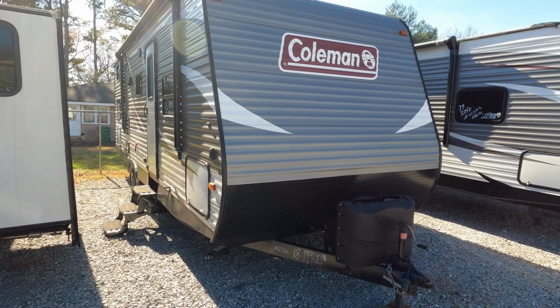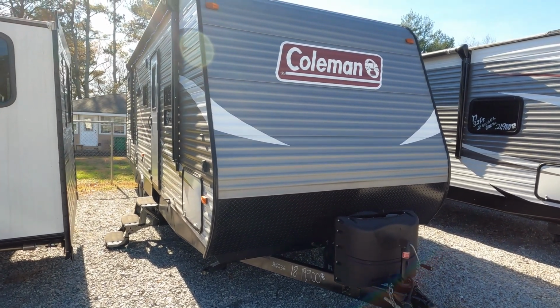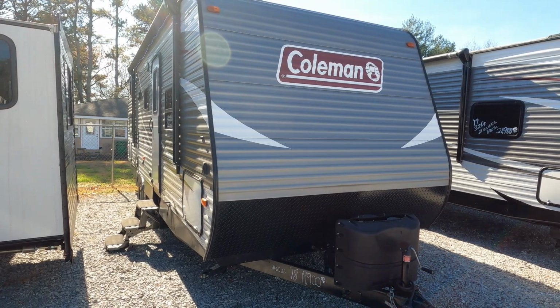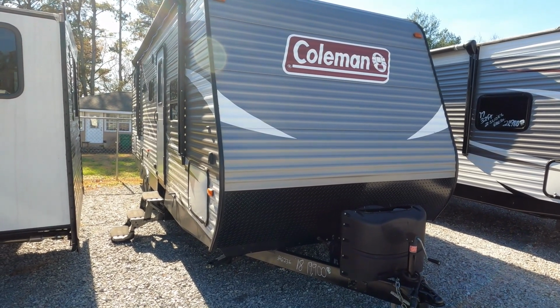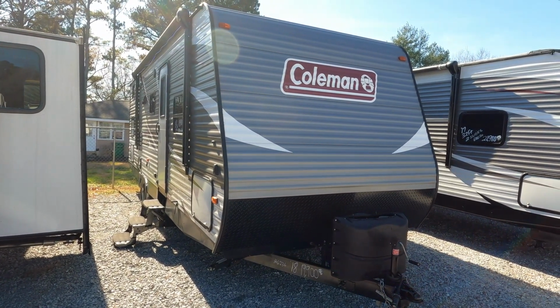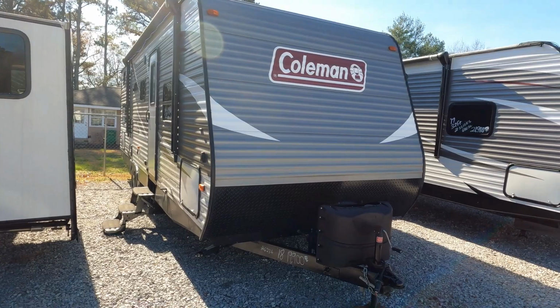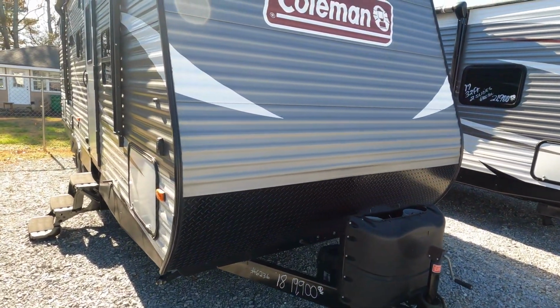And it's just a great affordable way to get into RVing without going out and spending 50, 60 grand on a used motorhome. This one right here is 30 feet, 7 inches long. Dry weight is 5981, I believe. So it'd be pretty easy to tow. Let's look around it, guys.